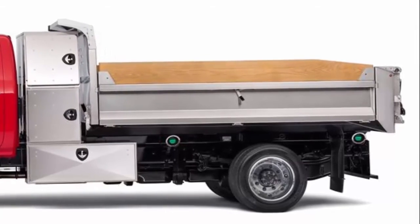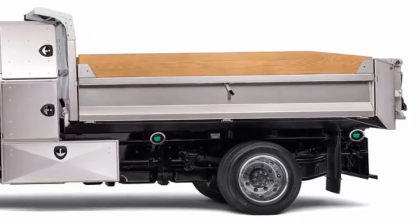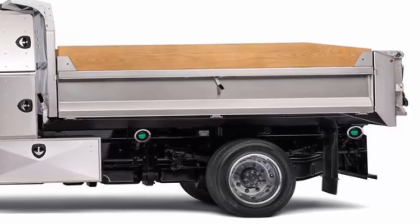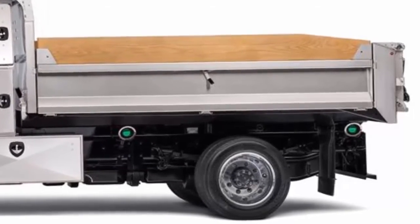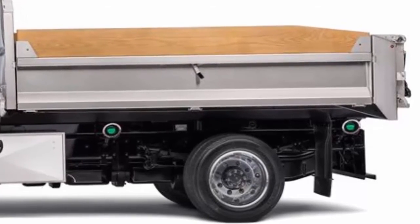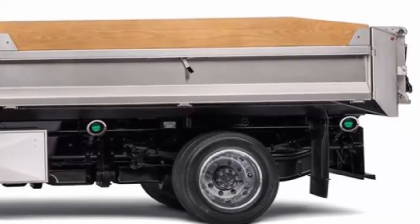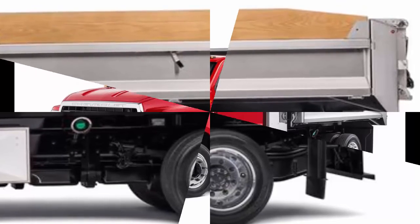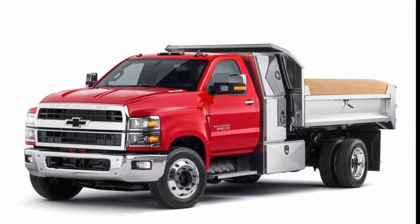Chevy says its new Silverados will appeal to fleet operators by being more easily customizable than many competitors, and to drivers by offering a more refined driving experience. Both rear and four-wheel drive will be offered on the new Silverados. All models get power from a 6.6-liter Duramax V8 diesel engine that makes 350 horsepower and 700 pounds-feet of torque, along with an Allison 6-speed automatic transmission that has a power takeoff option.